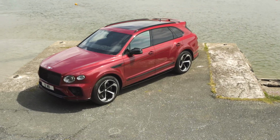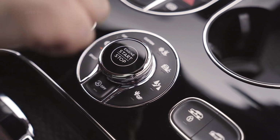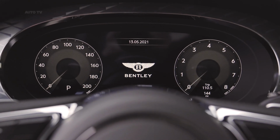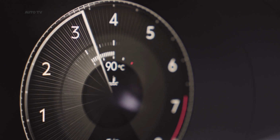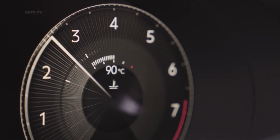Bentley Bentayga S debuts with more power and more performance upgrades. Following the debut of the refreshed Bentayga and Bentayga Speed, Bentley is expanding the luxury SUV lineup with the addition of the new Bentayga S. It's a sportier take on the high-riding cruiser from Crewe, but not quite like the Bentayga Speed.